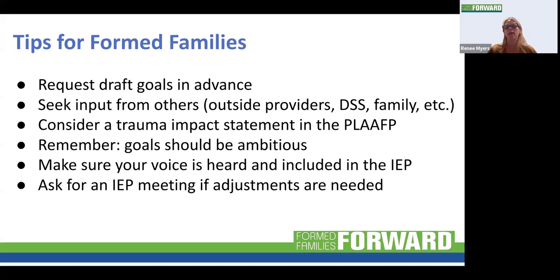Remember that goals should be ambitious. As we talked about earlier in the presentation, goals should not be carried over from one year to the next. If goals haven't been met, the team should address why. We don't want to limit our kids by setting unambitious goals. They should be attainable, but they should also be challenging.